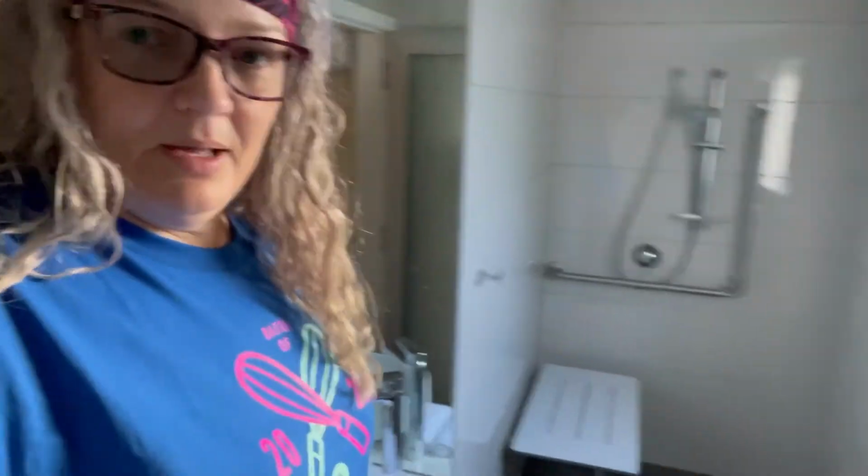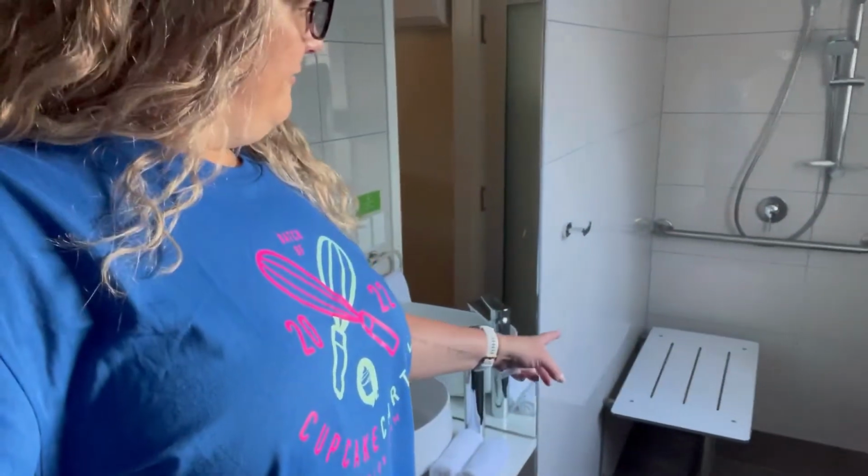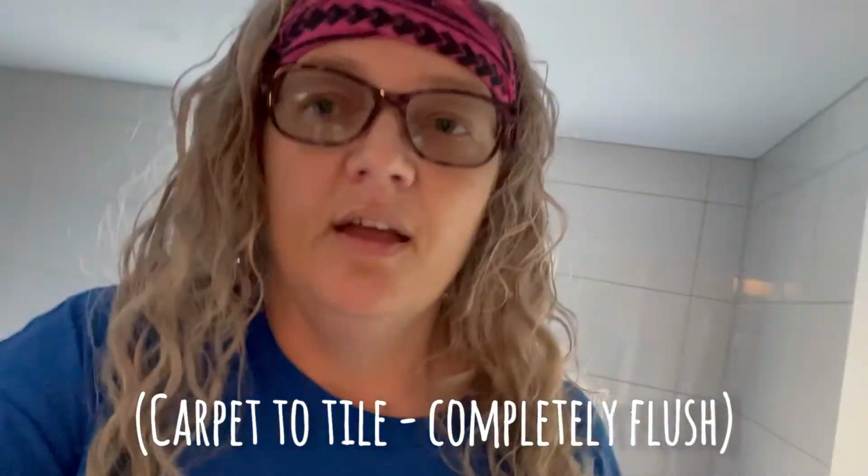Then you have the bathroom. Now, there's plenty of space to bring a chair through, a fixed seat that is screwed to the wall and the grab rail, both there and there. And again, we've got no threshold ramp between the carpet and the tile. So, well done, Holiday Inn. This is a fabulous room and it's exactly what is required for a wheelchair user, even though I'm not. And the advertisement of it being disabled access friendly is absolutely correct.